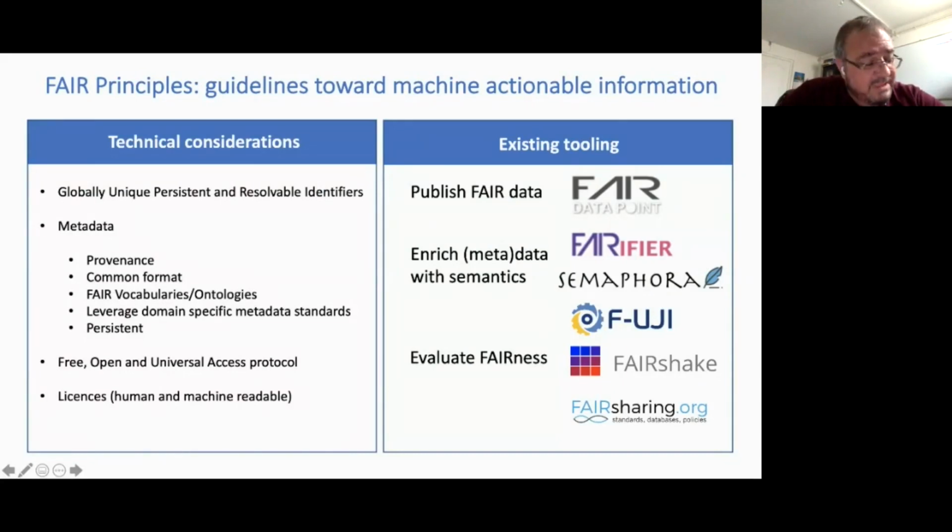But within the project, we started looking at these principles, but we also started to look at a practical solution to solve the problems of our use cases. And then we started looking at existing tooling for verifying data or supporting more FAIR data. We started looking at initiatives and services like the FAIR Data Point that has been developed in the context of GO FAIR, and it's also developed now in the context of the FAIRsFAIR project.